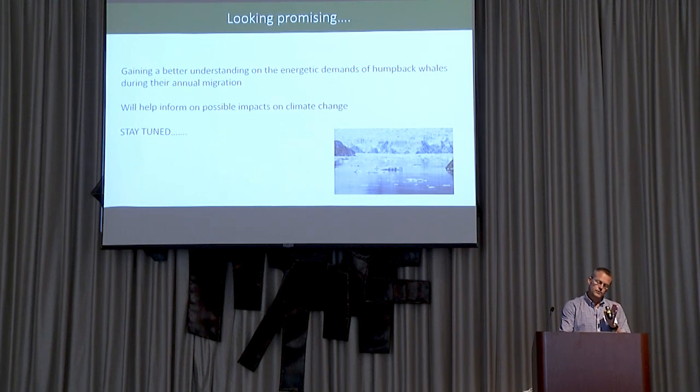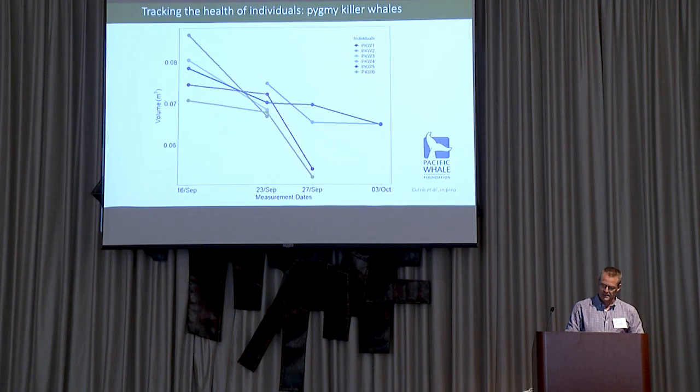Okay, so what I've shown so far is we're lumping across populations here, if you will. We are going to be able to track individuals and how individuals change over time. And I just want to change focus here. On August 29th, these numbers have just come out, in partnership with the Pacific Whale Foundation, 11 pygmy killer whales stranded off Maui.